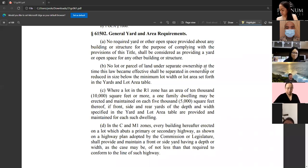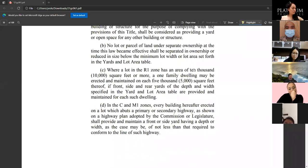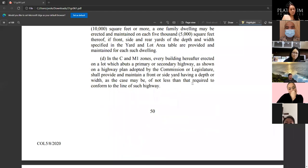Okay. So basically, A, B, C is telling us if there's no other reasons or excuses, you have to follow the original table. That basically is what it's telling us. And then letter D. Lillian, letter D.